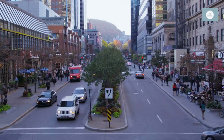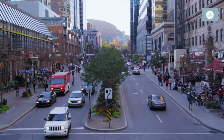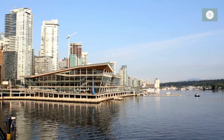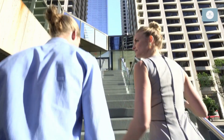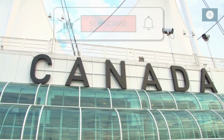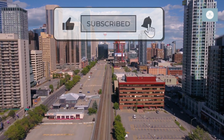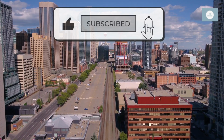Before we conclude, it is crucial to understand that the tips and information provided here are for educational purposes only. They are based on thorough research and real-world experiences, but they should not be considered legal advice or representation. Immigration laws and regulations can be complex and subject to change, and individual circumstances may vary widely. We hope this information has helped you understand the Federal Skilled Trades Program's requirements and eligibility criteria.